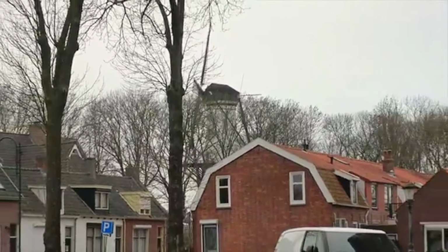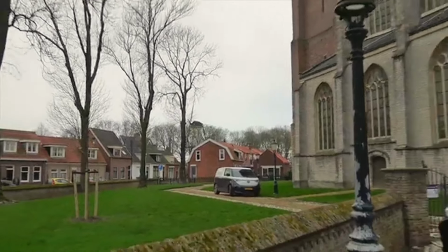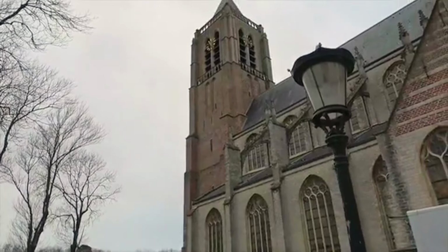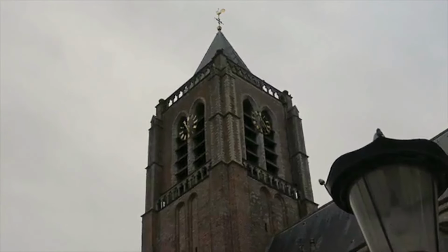So there's the Hoop. Molen de Hoop. That looks great, doesn't it? Are we all enjoying ourselves? Are we feeling hopeful, by the way? Is everyone enjoying the tour so far in Tholen? If you are, then make sure you drop in a little comment. We'll do our best to say hi to you. There is the tower. And just to confirm, Tholen is spelt Tholen.